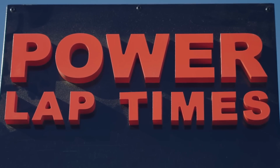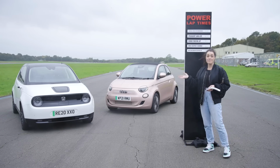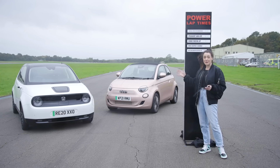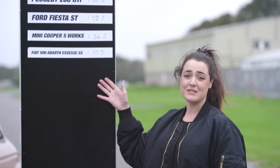Okay, now time for my predictions. I'll be honest, guys, when I was driving these two cars, I really couldn't tell which one was going to win this. When you look at it on paper, the Honda E has more power, but it's actually a lot heavier than the little 500. That felt nimbler, quicker. But I think when you're looking at it, it's got some serious competition on this board.